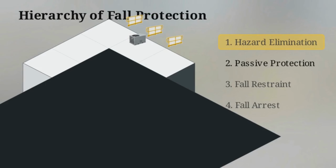If we must work at height, we move down the hierarchy to passive protection. Installing a 42-inch guardrail separates the worker from the edge. It requires no specialized training and no active participation from the crew to keep them safe. When physical barriers cannot be installed, we use fall restraint. A fixed-length lanyard physically restricts movement, stopping the worker from ever reaching the danger zone.